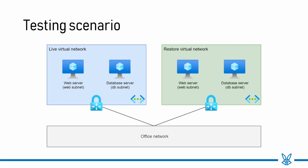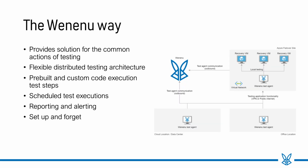That's what we try to do here at Wenenu. We provide a solution in the form of a software as a service application that solves the repetitive tasks: every test should restore the VMs, do some alerting, do some reporting, stop the VMs. This is automated by our system, while it's also a very flexible and distributed testing architecture.